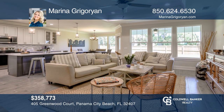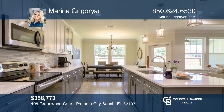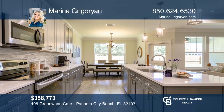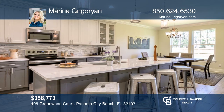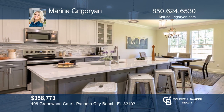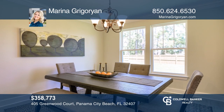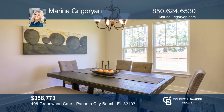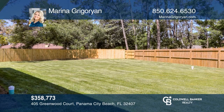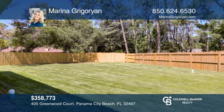This elegant craftsman-style new construction was built with a custom touch, attention to detail, and a contemporary open floor plan concept. The kitchen features quartz countertops and the upgraded stainless steel appliance package. This home offers a low-E energy-saving window package, upgraded attic insulation, and a large fenced backyard. A one-year builder warranty is provided. Check it out today with Marina Gregorian.